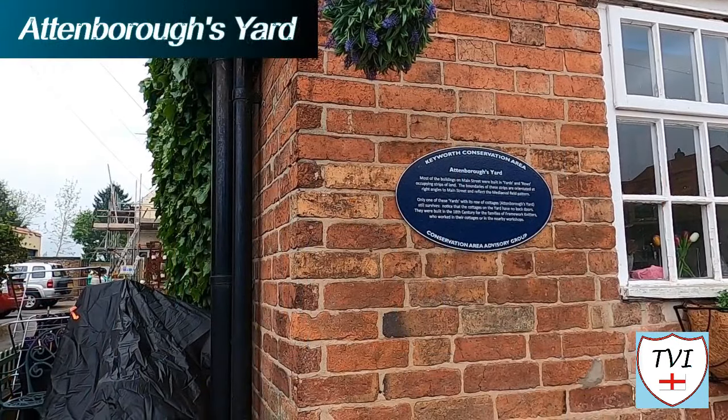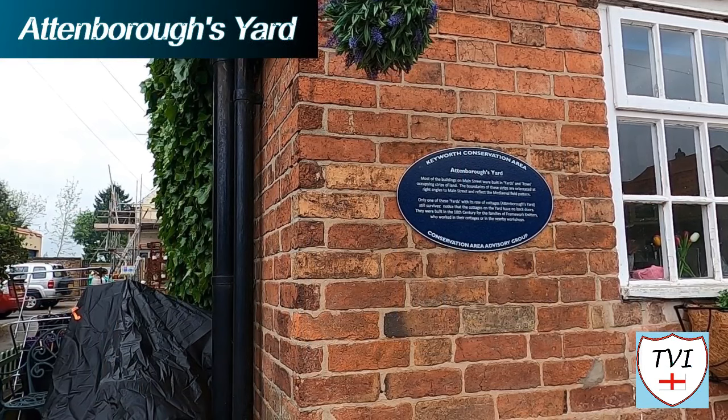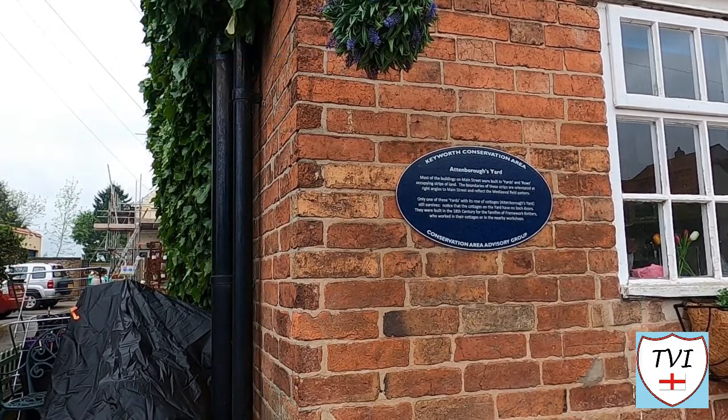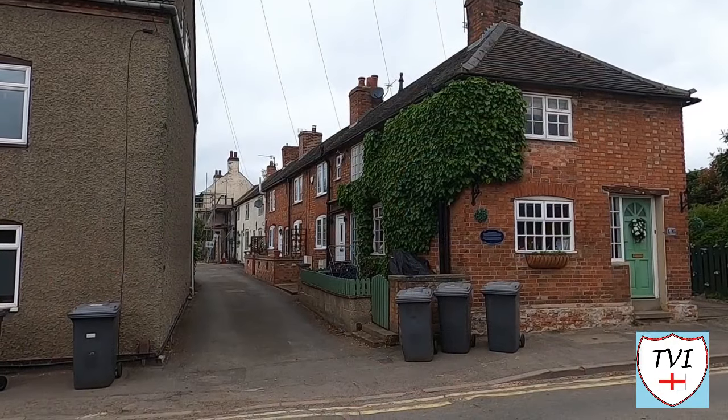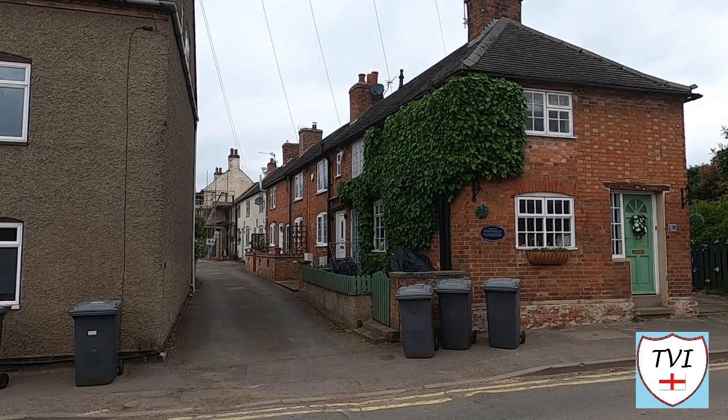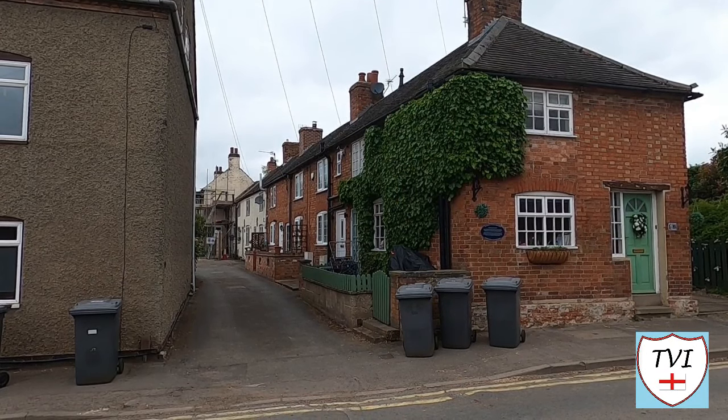Just up from the pub is a row of terraced cottages. This is Attenborough's yard, and it's where Keyworth's framework knitters would once have lived. They were built in the 18th century. At that time, Main Street would have had many more similar rows. This row is the only one that survives today.